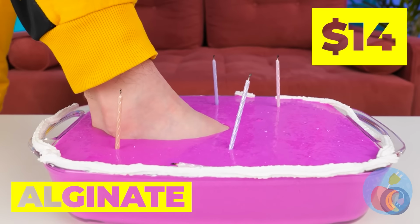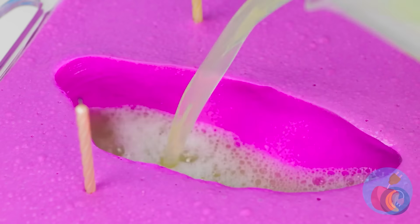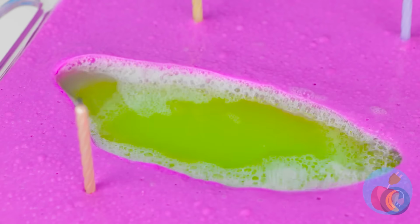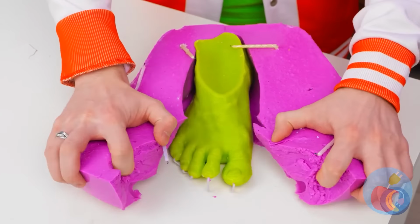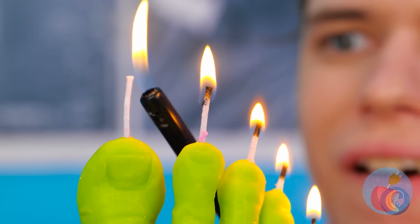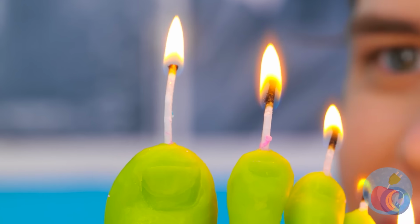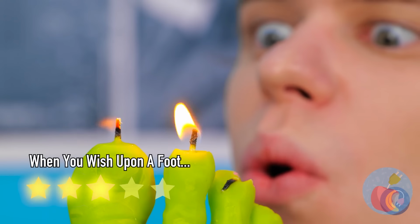I've heard of putting your foot into a recipe. Oh, I see. For once, I'm glad the cake was a lie. Wow, a green foot. Cool. A few more molds and we'll have our own Shrek. Ew. But for now, it's our brand new candle. Now we get 5 wishes, I think.